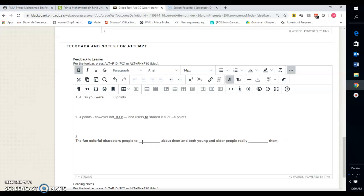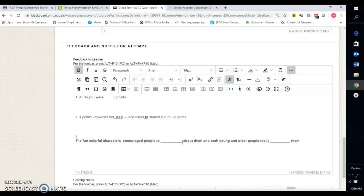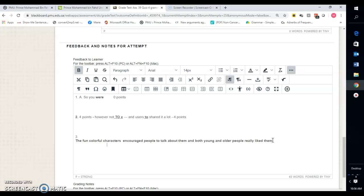So, "encouraged people to talk about them". Talk about them and they really like them. Has to be in the past tense. Okay, full stop. And then this part, you can just write it or you can just copy it, "didn't encourage". And then this one stays as "to talk". "Didn't like them." Or maybe I put "did not like them."